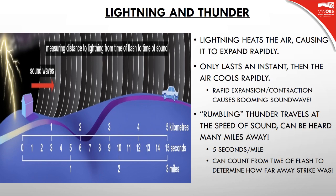So when you see lightning and you start counting, you can actually figure out how far away that lightning strike was based on how long it takes you to hear the thunder. So let's say, for example, you see a lightning flash, and then you hear it 15 seconds later. That means that lightning had struck about 3 miles away from you. Just doing some simple math, you divide by 5, and that's how many miles away that strike occurred. So it's kind of cool that we can measure distance from lightning strikes based on how long it takes for us to hear the thunder.